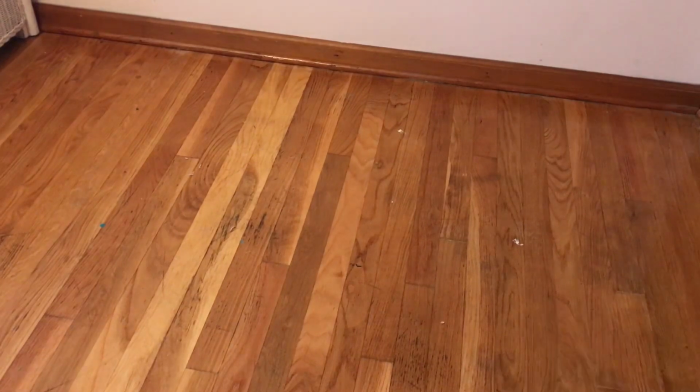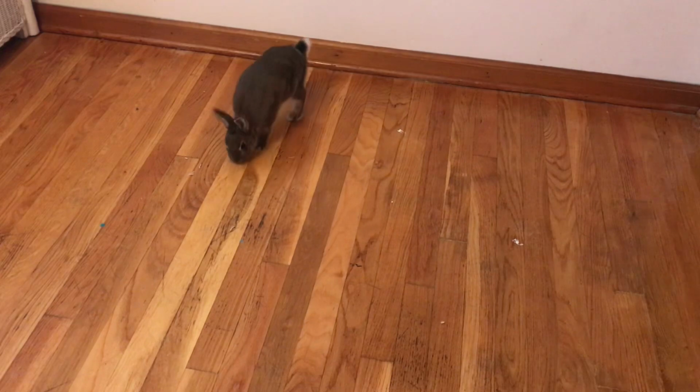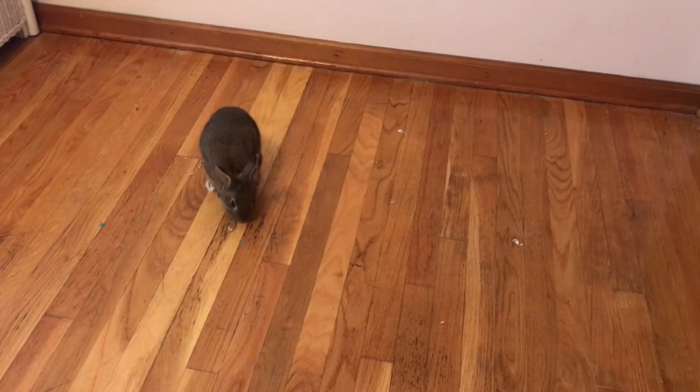So this is the bunnies area. This is basically where they always go and where they go to the bathroom, where their litter boxes are usually set up. So I'm just going to first start by putting down their rugs.